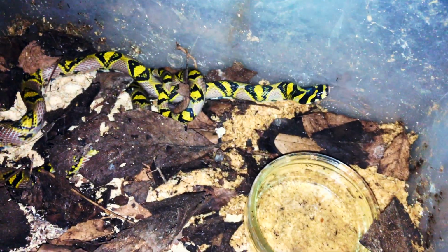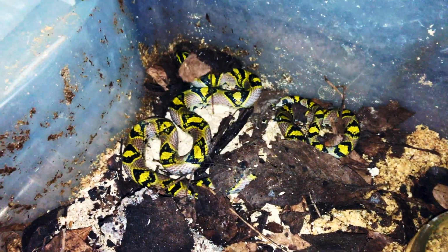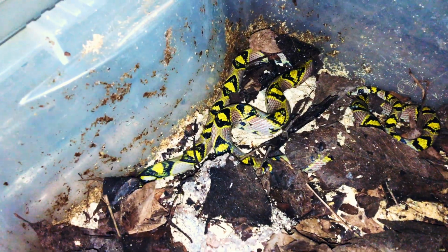I've just got to show you this. Look at this girl. I'm really, really quiet. This is a beautiful female mandarin rat snake. They're a nocturnal rat snake that come out of China. This is one of our beautiful captive bred specimens. I very rarely see her.